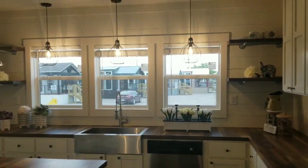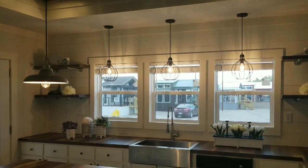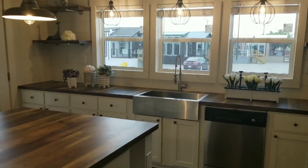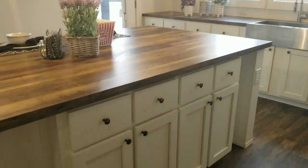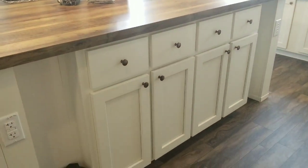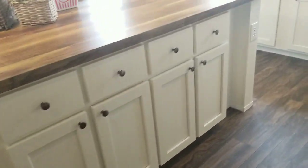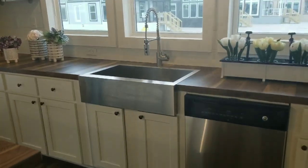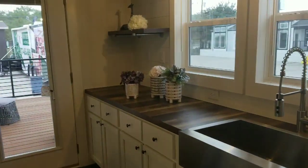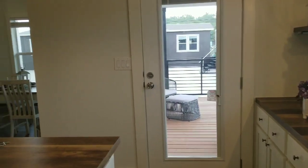Big triple farmhouse windows with the 3 drop-down pendants. The farm sink, stainless steel package is featured in this home. More cabinetry, more storage underneath the island. You've got outlets in both sides of the island, so you can use that for a workstation. There's the exit door that goes out to the front patio porch.